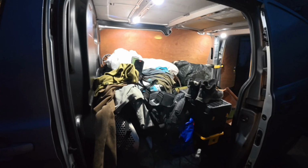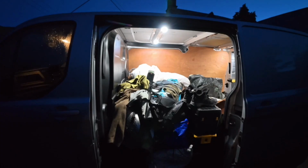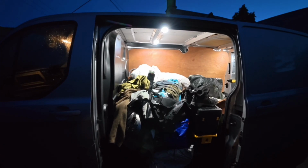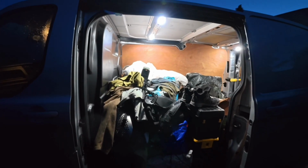It's 3:30 in the morning. I'm all packed and I'm heading down south for a metal detecting adventure. I'm going to go and pick Lee up at County Durham and then we're heading down to Hampshire, to the south coast, for 9 days.